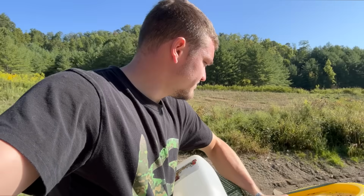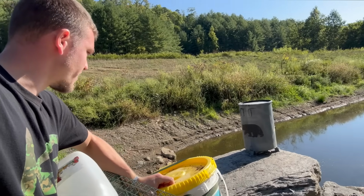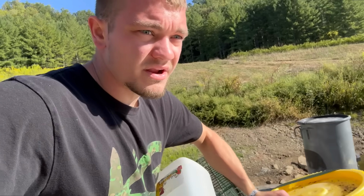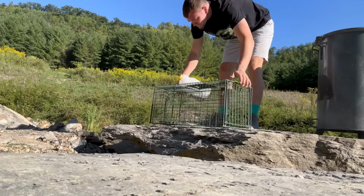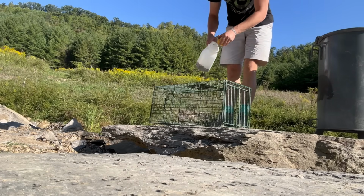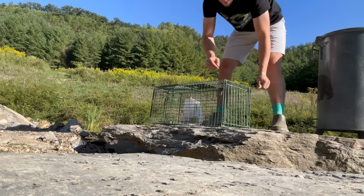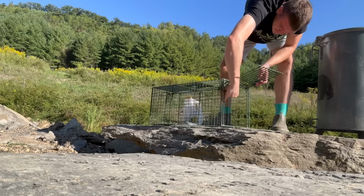As for the trap, I say we honestly set it right there on that rock. I think that's probably the perfect spot for him. And, well, we know that's where he's going, so should work out pretty good for him. For us, at least. Right there should be pretty good. I don't think this raccoon can mess anything up on this rock. I think it's pretty stable, so I'm gonna pull the trap door up. Get this guy set, and there we go.